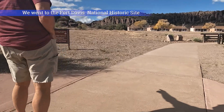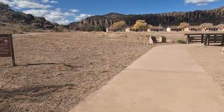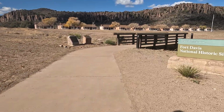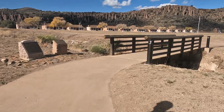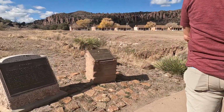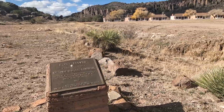And it was delicious. The next morning, we went to the Fort Davis National Historic Site. Told you they love pets here. You can go into the buildings. You can't get into the buildings otherwise.